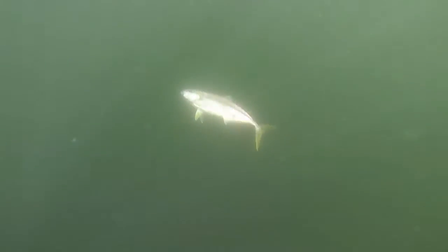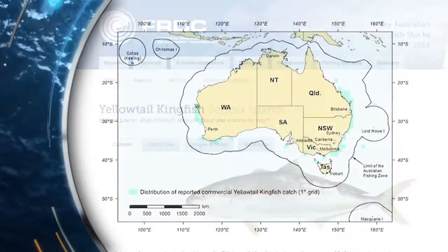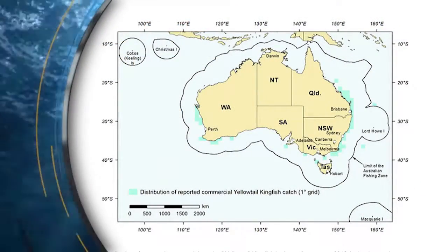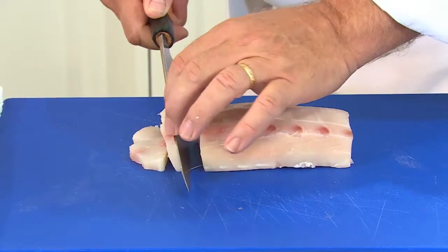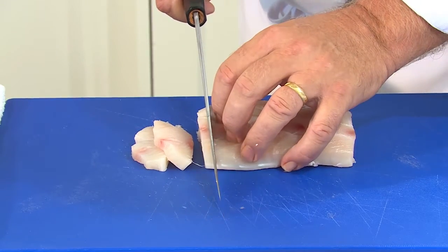The yellowtail kingfish, Seriola lalandi, is known to be a highly mobile and wide-ranging species with distribution throughout temperate waters of the Indian and Pacific Oceans. Okay, so it's time to slice the kingfish. A good sharp knife always helps, and basically what we do is we take long strokes all the way through.